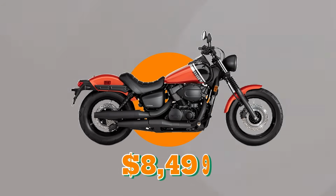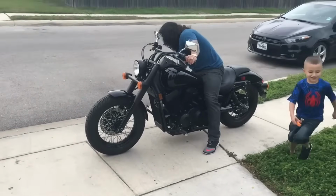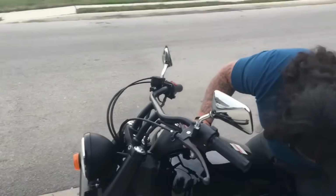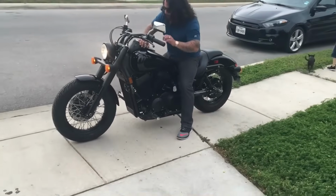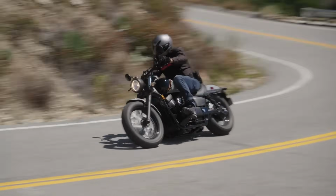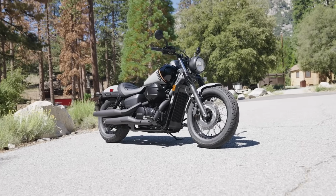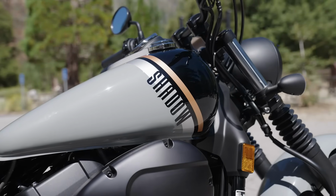Starting price is $8,499. The Shadow Phantom offers clean matte finishes, blacked-out components, and a classic cruiser silhouette without the bulk of a heavyweight bike. Its compact frame and low center of gravity make it ideal for both new riders and experienced cruisers looking for a no-fuss experience. It's not flashy, it's not aggressive, but it does exactly what a mid-cruiser is supposed to do: deliver comfort, confidence, and decades of proven dependability.